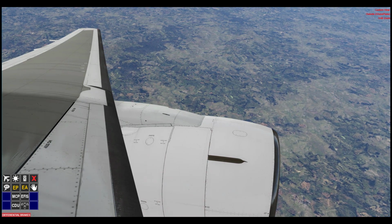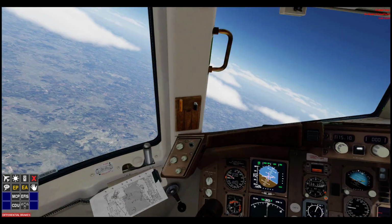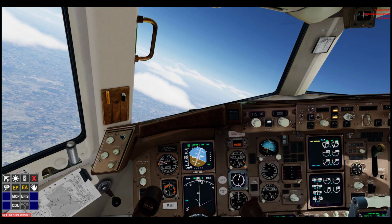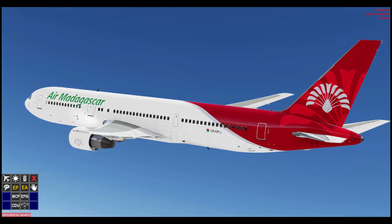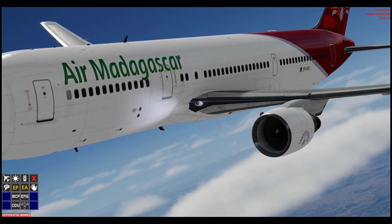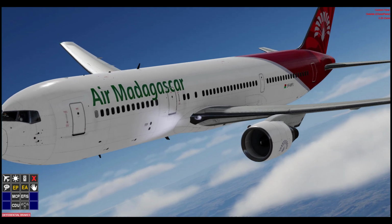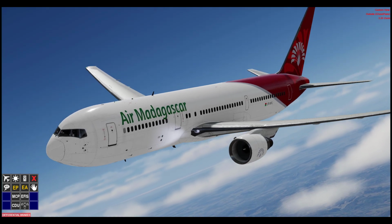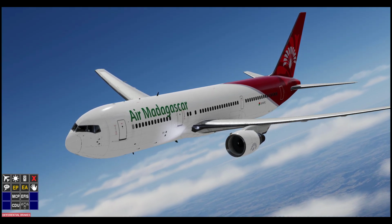I have to say that the scenery is rather stunning. Alright, I will be bringing you back a little bit later. I had this view originally for a turboprop, but clearly I need to back it off a little bit. Much better. Alright, see you in a little bit.